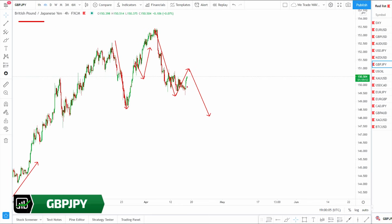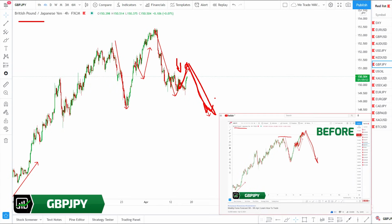Pound yen for this one, we are expecting one push up, another down move. This one will be part of the corrective structure before market goes back down. After the completion of the corrective structure here for pound yen, we are expecting another drop.